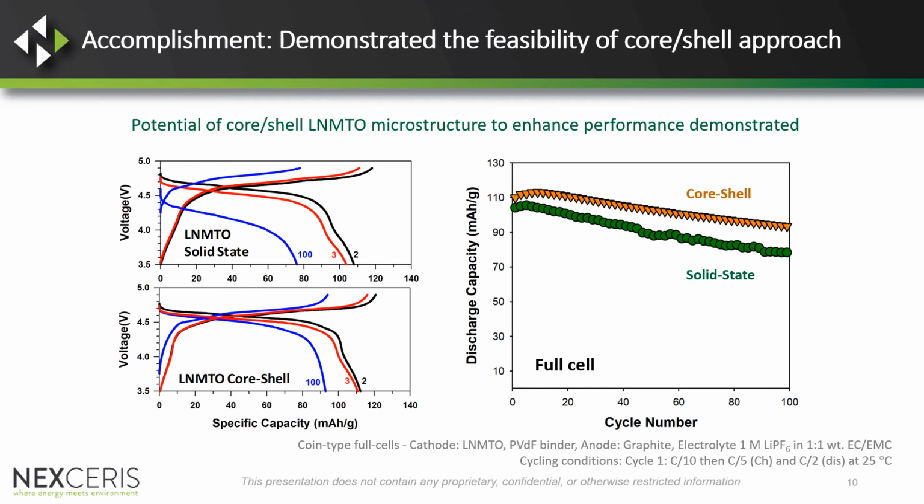We have also accelerated feasibility studies of the core shell cathode concept, as shown here in full cell voltage discharge capacity curves and cycling behavior. The initial core shell cathodes show improved performance compared to homogeneous solid-state cathodes. Refinement of this core shell approach with the incorporation of higher performing co-precipitation cores is a key focus of this year's work.